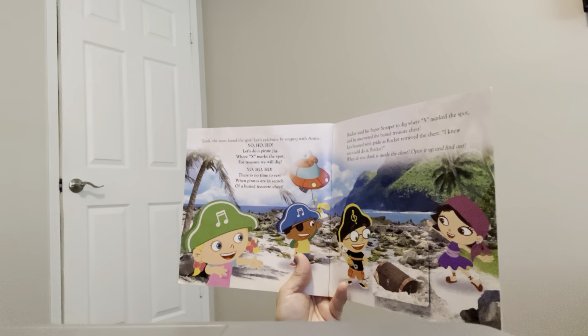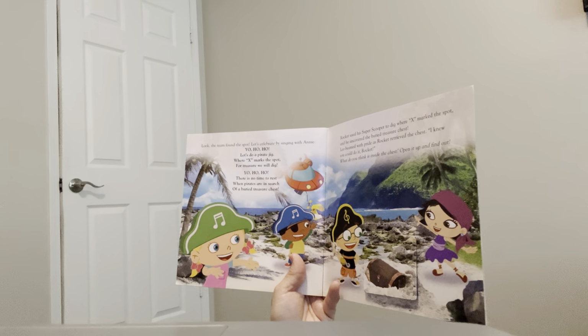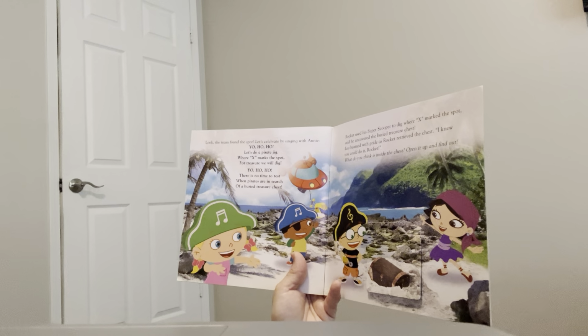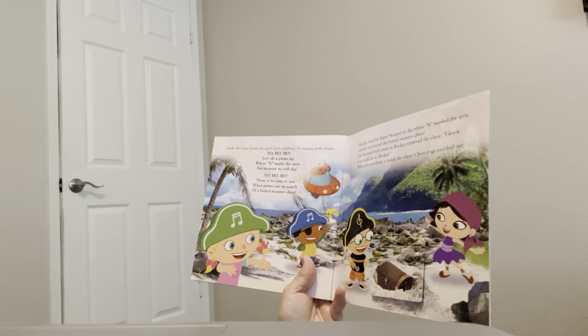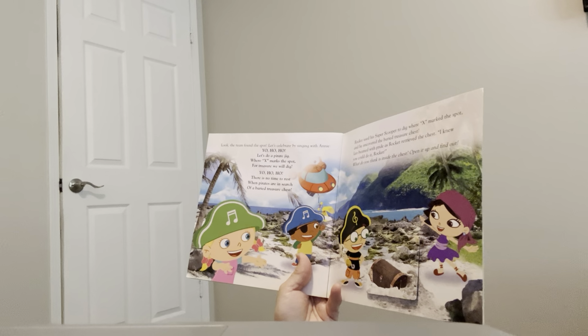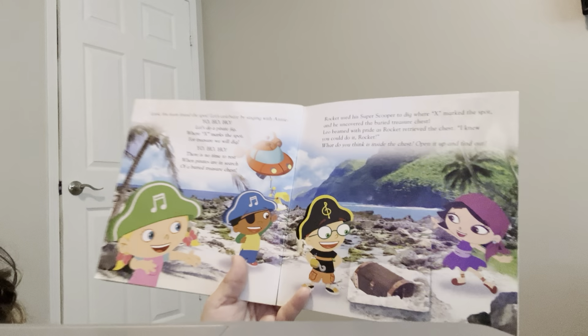Yeah, that was lovely, wasn't it? Anyway, Rocket used his super scooper to dig where X marked the spot, and he uncovered the buried treasure chest. Leo beamed with pride as Rocket retrieved the chest. "I knew you could do it, Rocket." What do you think is inside the chest? Open it up and find out.